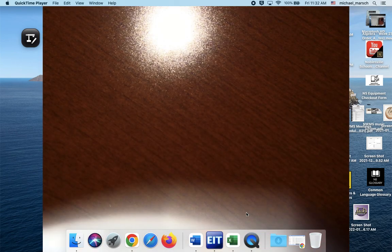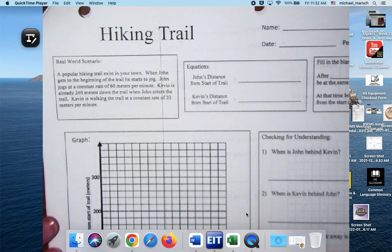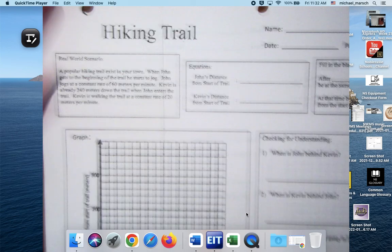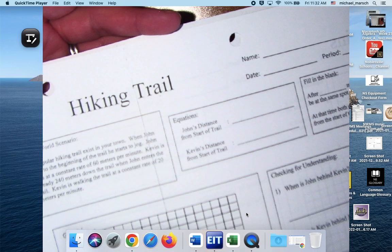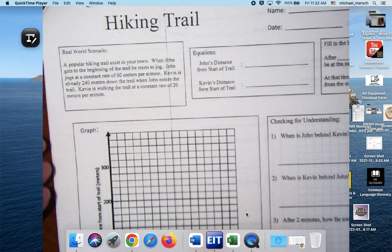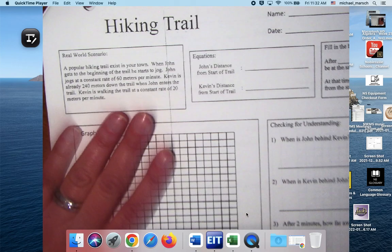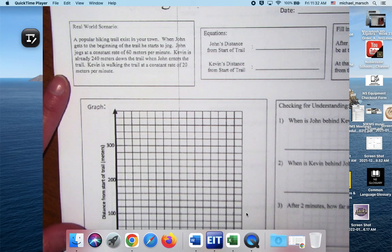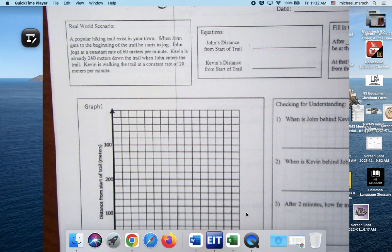Okay, I want you guys to do the hiking trail. Well, no, we'll do the hiking trail together. This one's a little bit different. It's worded differently. It's not as obvious. This one and the next one are not as obvious, but I might let you do the bird ones by yourself. Okay, everybody read this scenario about Kevin and John hiking, and then we will regroup.